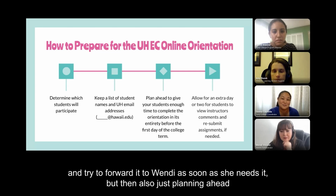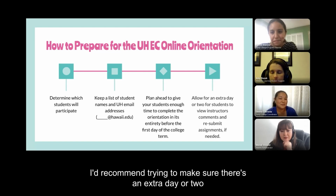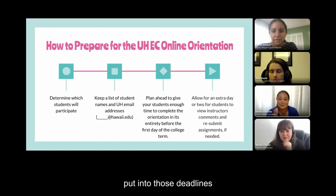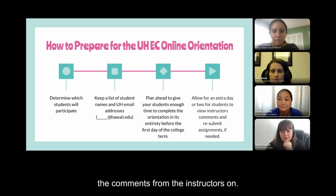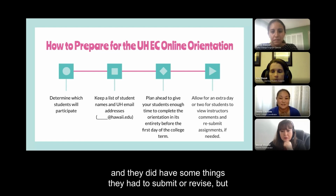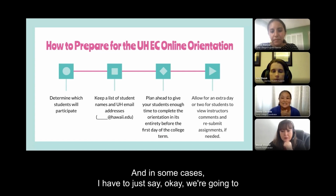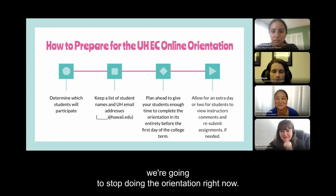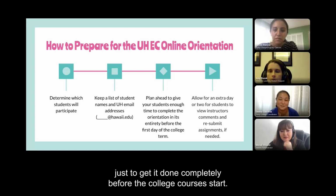But also plan ahead to give your students enough time to complete the orientation. I'd recommend making sure there's an extra day or two put into those deadlines, just in case the students need to make some revisions or read the comments from the instructors. Because for some students, we kind of ran out of time at the end, and they had some things to submit or revise, but it started to overlap with the first week of those college courses. In some cases, I had to say, okay, we're going to stop doing the orientation right now. We're going to focus on your college course because it already started. So I try to schedule in a day or two to get it done completely before the college courses start.